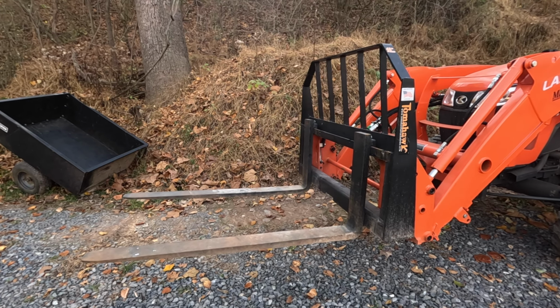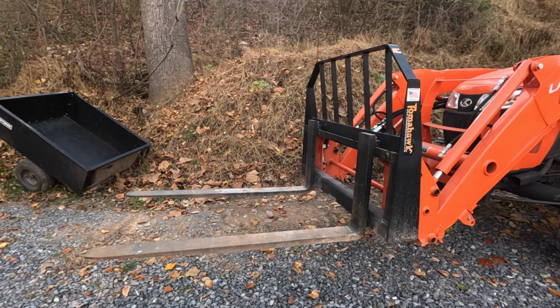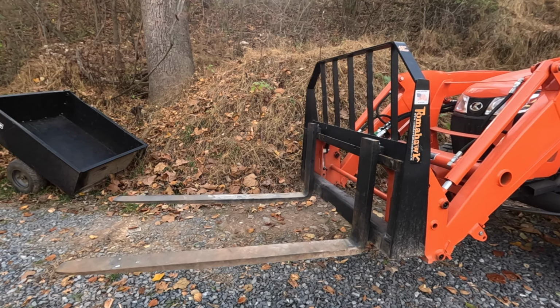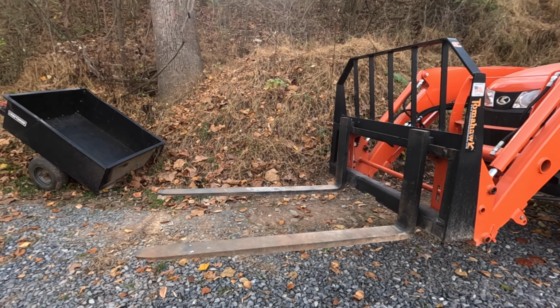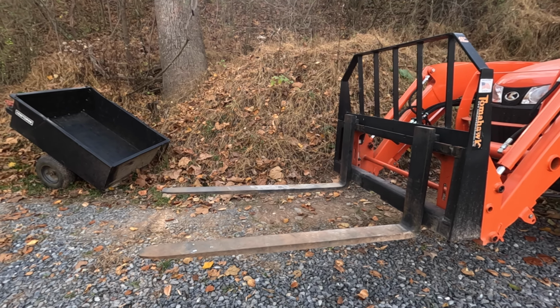All right, let's take a closer look at these. Now, I know there's not a whole lot to go over with a set of pallet forks, but we'll do a quick rundown and explain why I went with these over the other ones. So this is Tomahawk brand, made in the USA. I think they're made down in North Carolina, is what he said. I looked them over, really nice welds. They look like a really robust set of pallet forks, definitely not like a cheap Chinese-made set.